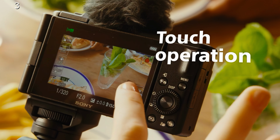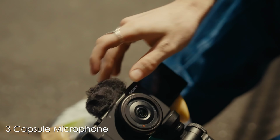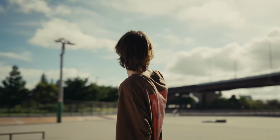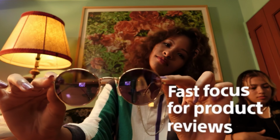Its vari-angle 3-inch touchscreen makes self-recording simple, while the built-in directional 3-capsule microphone delivers clear audio, enhanced by an included windscreen for outdoor shooting. Face Priority AE automatically brightens faces, and the skin tone algorithms provide natural-looking results. The camera offers quick startup, instant processing of 4K footage, and useful features like background defocus and product showcase settings.